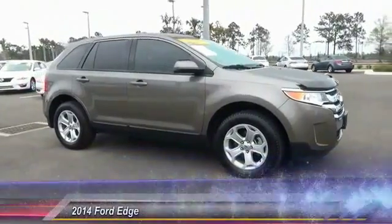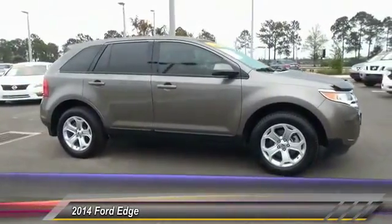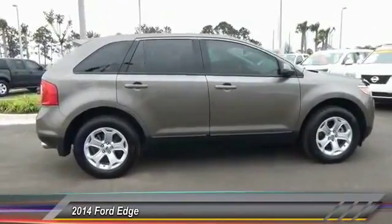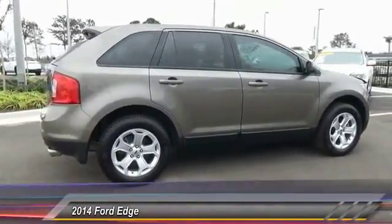The 2014 Edge thrills with more power and MPG. Either way, you're in for an exhilarating experience with Ford Edge. This vehicle has less than 30,000 miles.